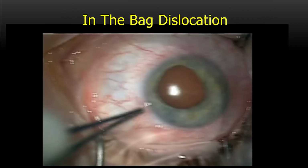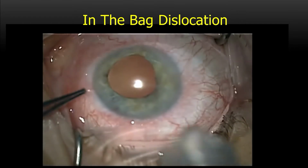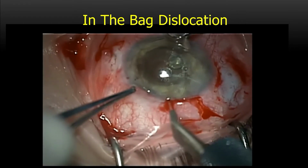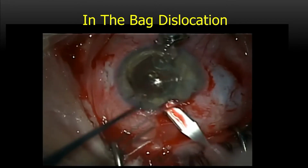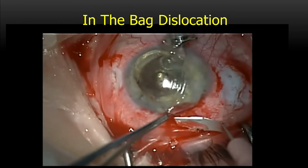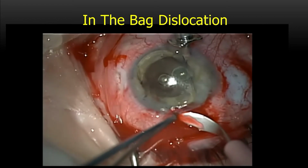The L-shaped scleral pocket incision can be used to manage an in-the-bag IOL dislocation. In this case, we're not sure whether it's a rigid or a foldable IOL, so we create the L-shaped incision after having initially placed an anterior chamber maintainer and also bringing the IOL bag complex into the anterior chamber.